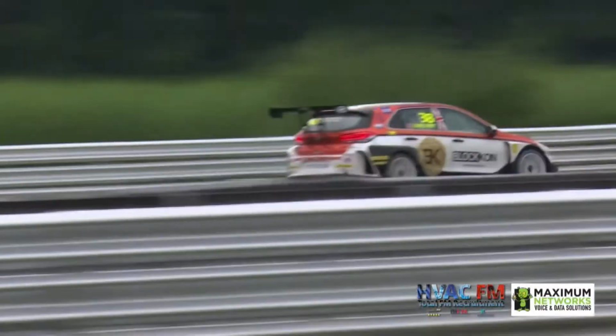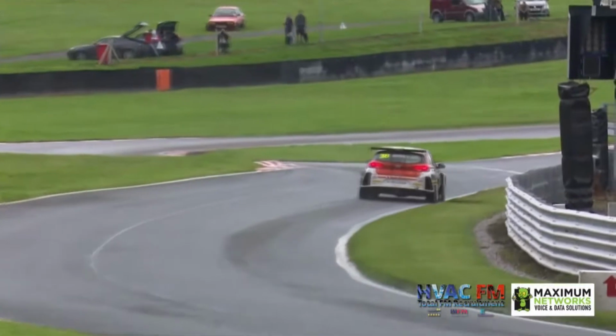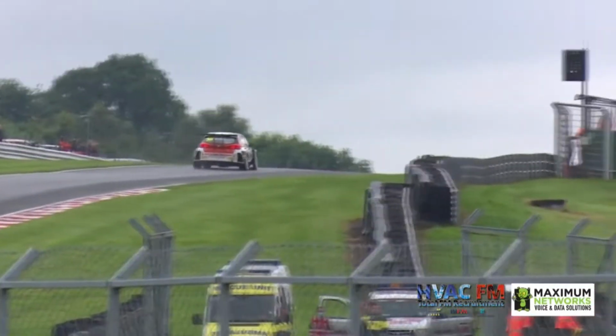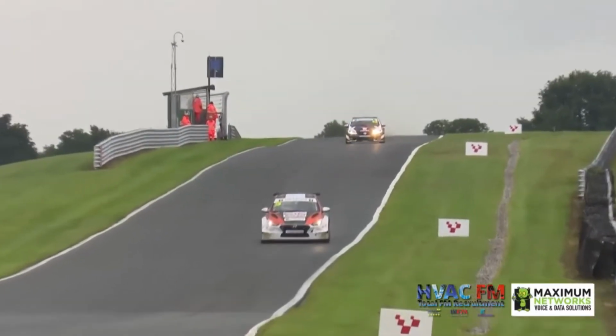Lewis Kent was runner-up in the championship in 2019, runner-up in TCT behind Henry Neal, and runner-up in TCR behind James Turkington, two younger relatives of British touring car champions. And Lewis Kent, who himself I'm sure would love to become a British touring car champion in the future, would like to become TCR UK champion first, and he hammers those curbs in the Hyundai, always does ride the curbs well, that i30M. He heads over hilltop now, down the hill towards the braking zone at Hislop's.